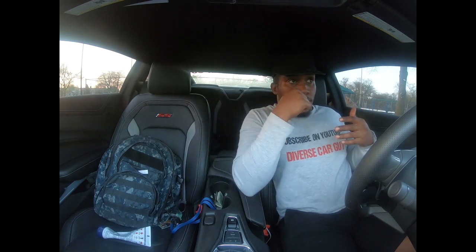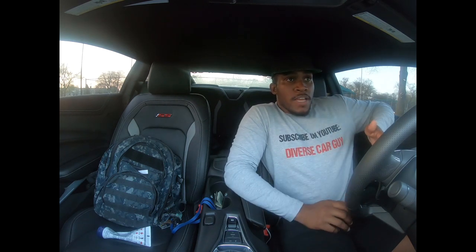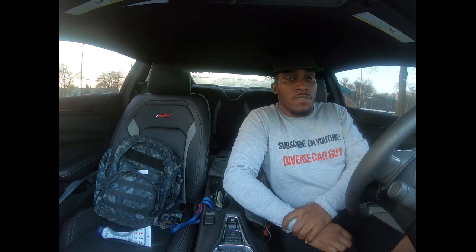This car was like, I think $47,000, $46,000. I got it just above 43, which is perfect. This is what I wanted. Long story short, guys, that's pretty much how I got this car. I came up with a plan. If it wasn't for that 2005 Chevy Cobalt, I probably wouldn't be in this thing right now.